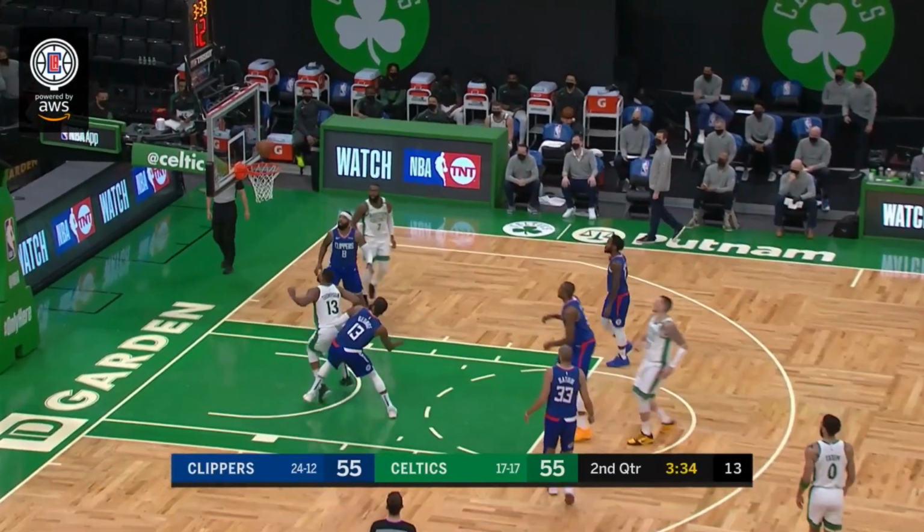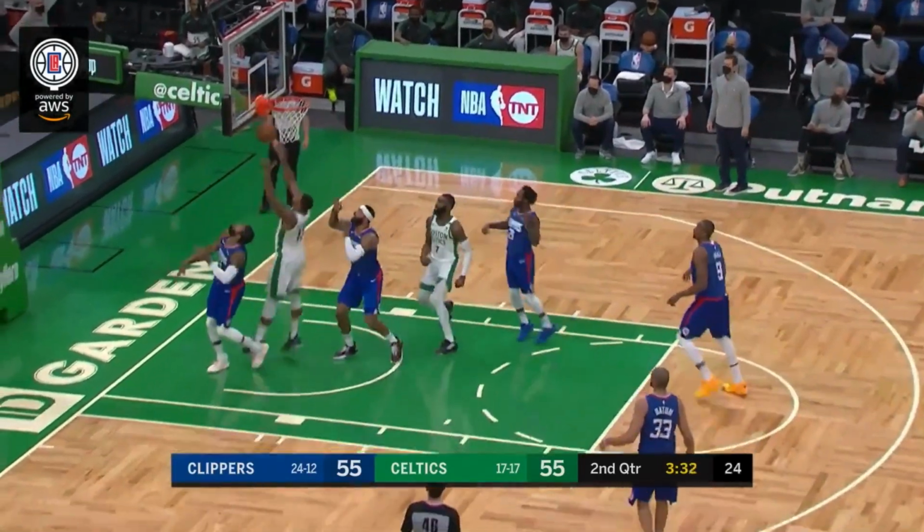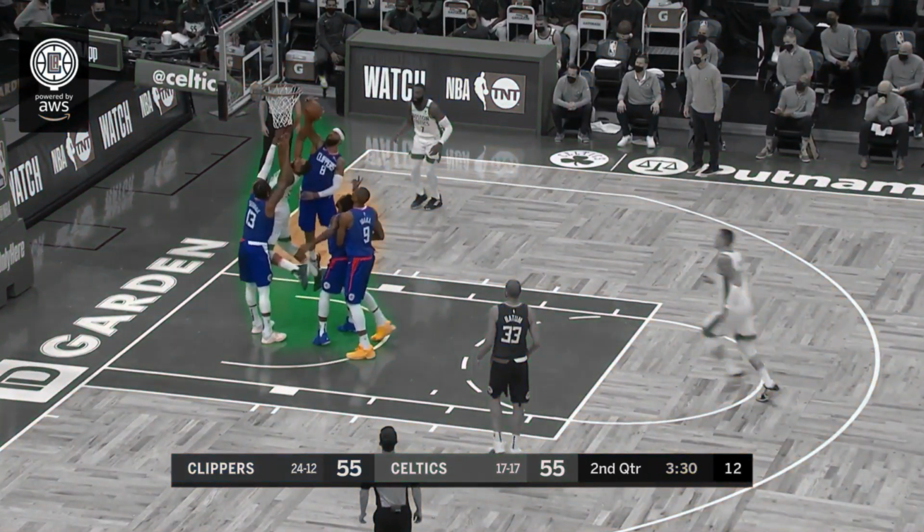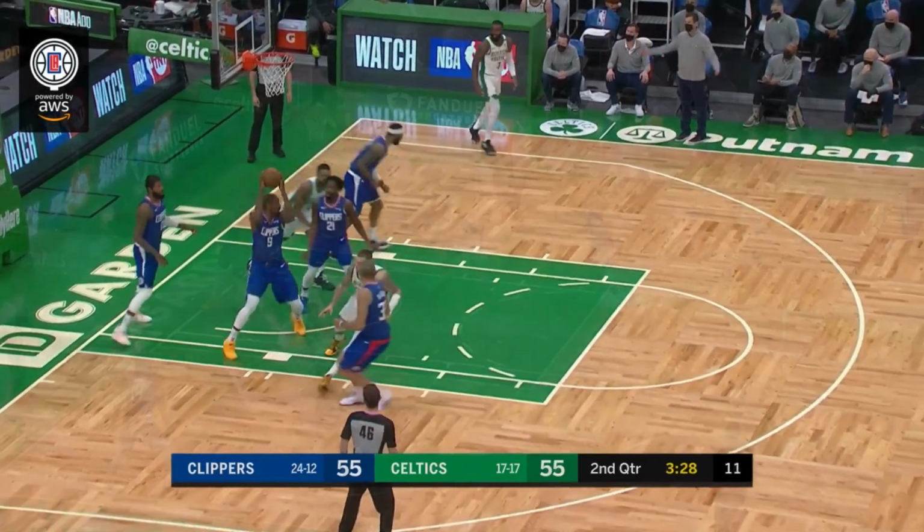But Tristan Thompson's going to get to this offensive rebound because rebounding in a zone is really hard. However, notice what the Clippers do here. Four players swarm Tristan Thompson, and Marcus Morris gets the block, and this is just great work.